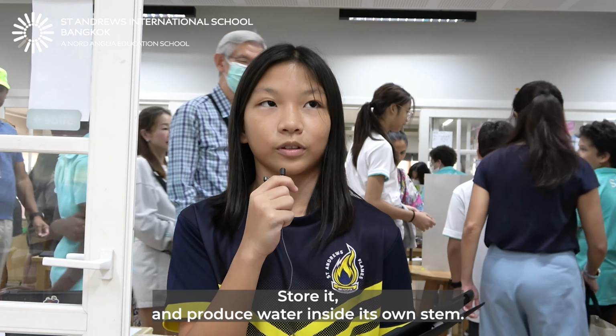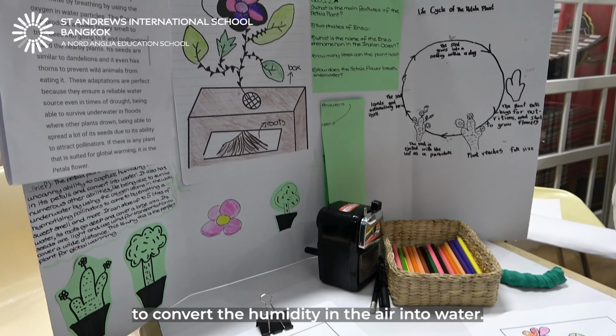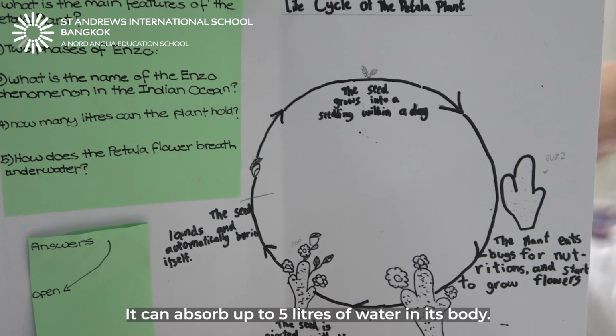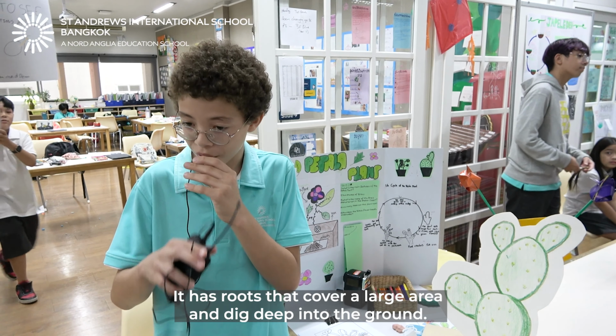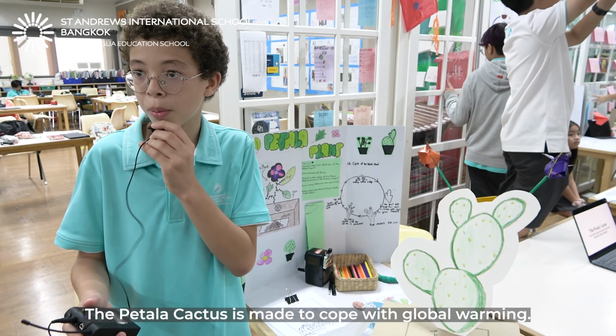We created the petala cactus. It's a special type of cactus that uses the flowers on top of it to convert the humidity in the air into water. It can store up to 5 liters of water in its body. It has roots that cover a large area and dig deep into the ground. Flowers on top of its head can produce a sweet smell that attracts pollinators to it. It can also live completely underwater for 15 days using the oxygen atoms in water molecules. The petala cactus is made to cope with global warming.